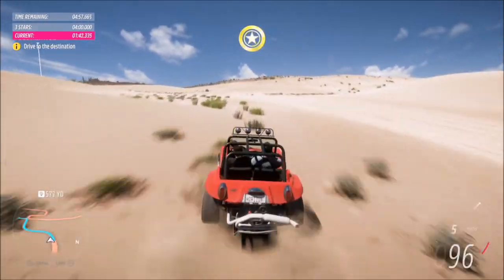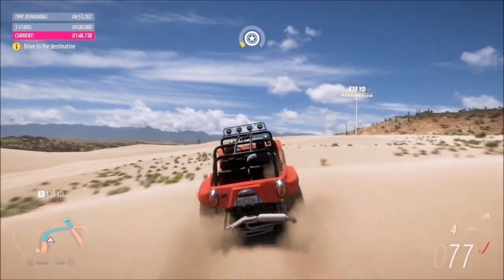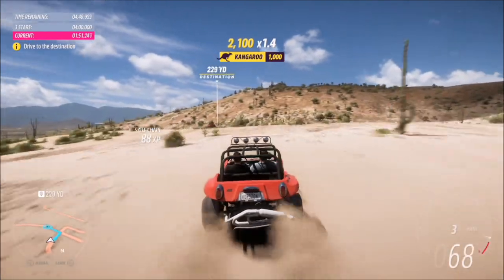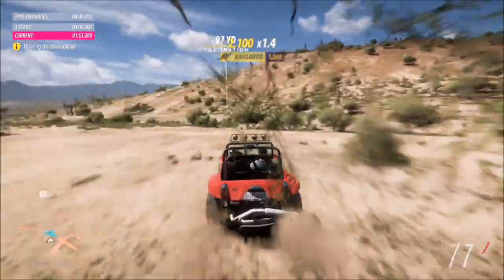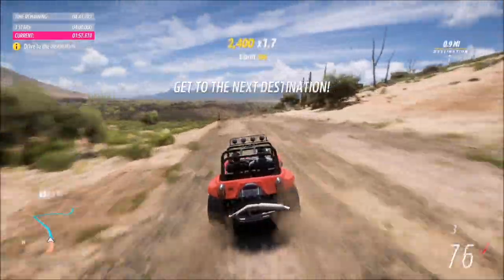The Meyers Manx became an overnight sensation as a result, and suddenly there were friendly races all across the Baja. It wasn't long before they realized they needed something more organized. That was the Mexican 1000. Guess who won the inaugural event?